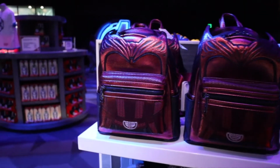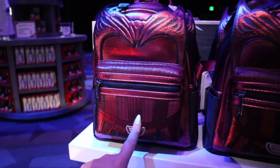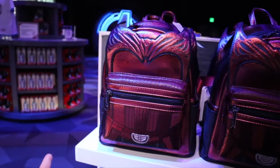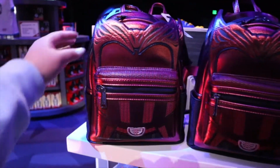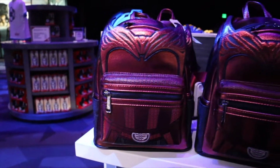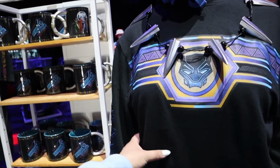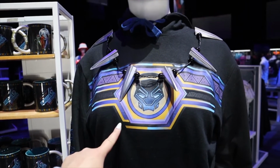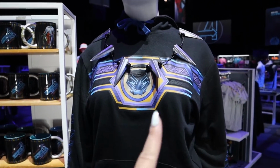You guys, we're in the Avengers store and I see the Scarlet Witch backpack and I'm highkey debating if I should buy this. It is so cute. But I wish these were a little more pointy. Maybe they're supposed to be like that, I'm not sure. Also, you guys, the new Black Panther merch is so cute. I really like this sweater, but I'm not really into the yellow. So if it was just purple and blue, that would be a vibe.